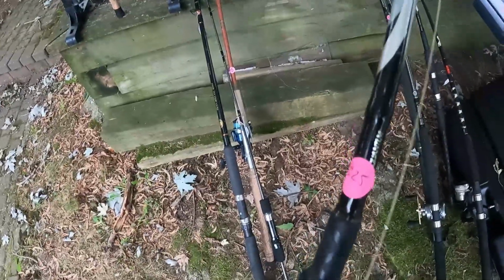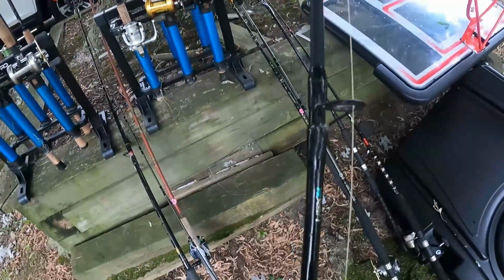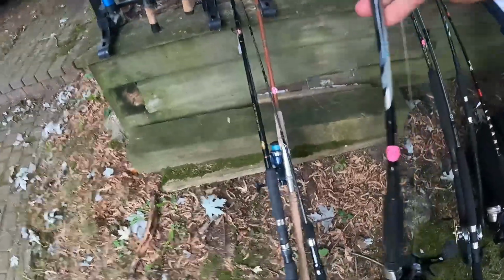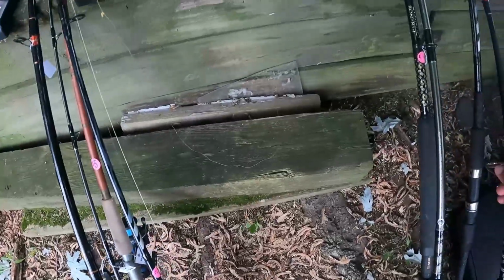This is a nice setup. This is a Daiwa reel and a Daiwa casting pole, not a spinner, a conventional setup. 25 bucks for that. Again, a rod and reel combo I used for many years.